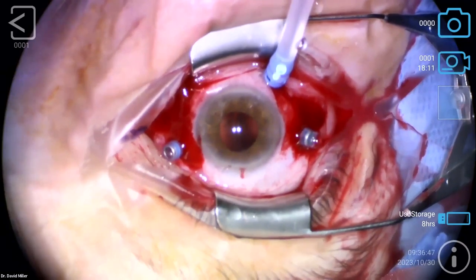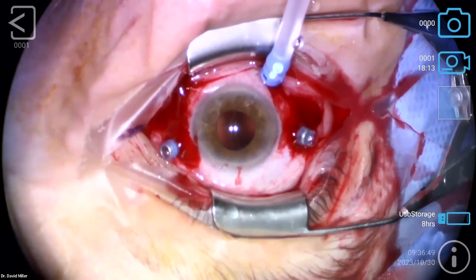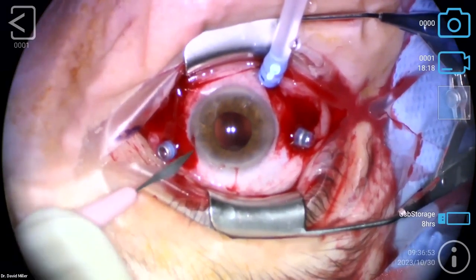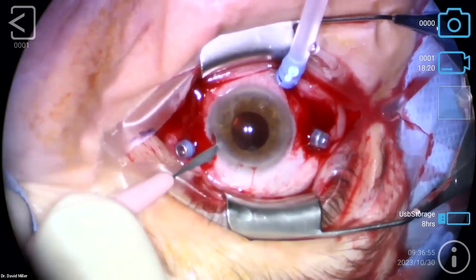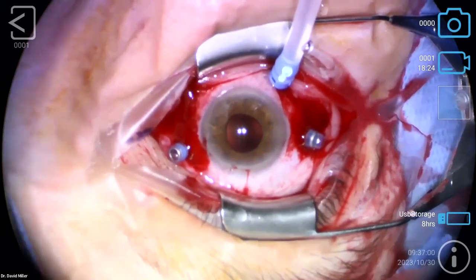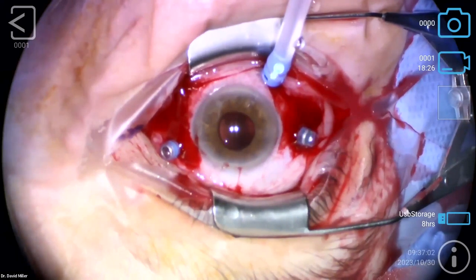And then what we're going to do, I need a side port incision. Yep. We're going to use a side port incision, 15 degree blade, so we can put another instrument in the eye there. Like that one to bleed a little bit so I can find it later.